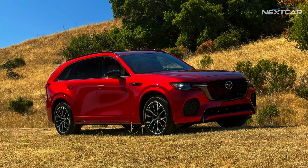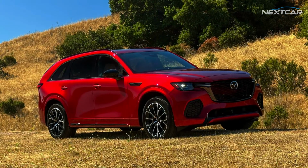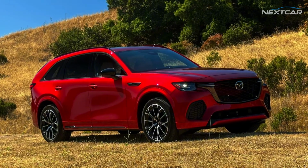So, there you have it. 7 vehicles proving the auto industry is evolving faster than most people realize.